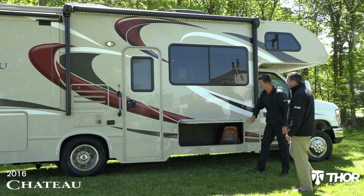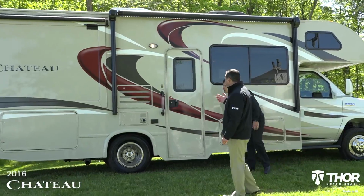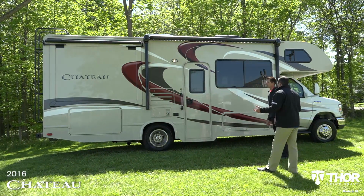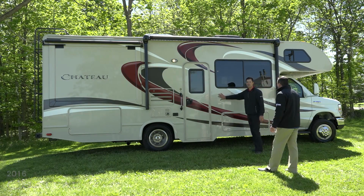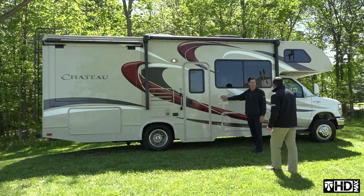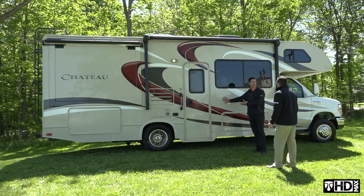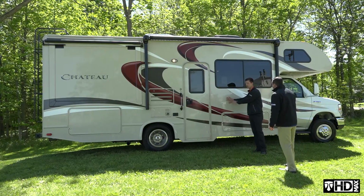Very nice. I can't help but notice, when I walk down the side of this Chateau, the look of the motorhome. It looks like a full body paint motorhome. Can you tell me a little bit about the appearance of it? Well, the exterior is called HD Max. It's a colored fiberglass exterior. As you mentioned, it does look like full body paint, but it actually comes in at a fraction of the full body paint cost. The fiberglass itself is this painted color.